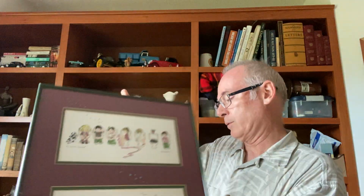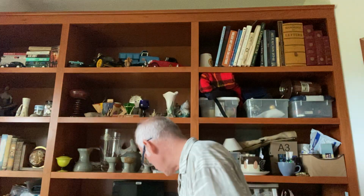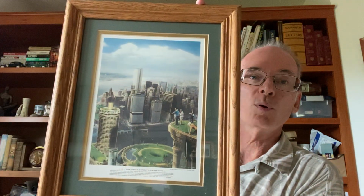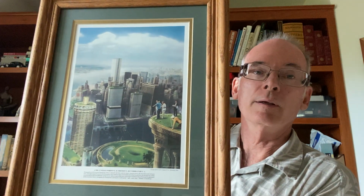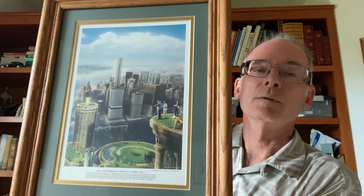So, and there's information on the back, hand painted in 1992. So I paid $2 for that. I thought that was a good deal for some original artwork. And I also picked up this print.